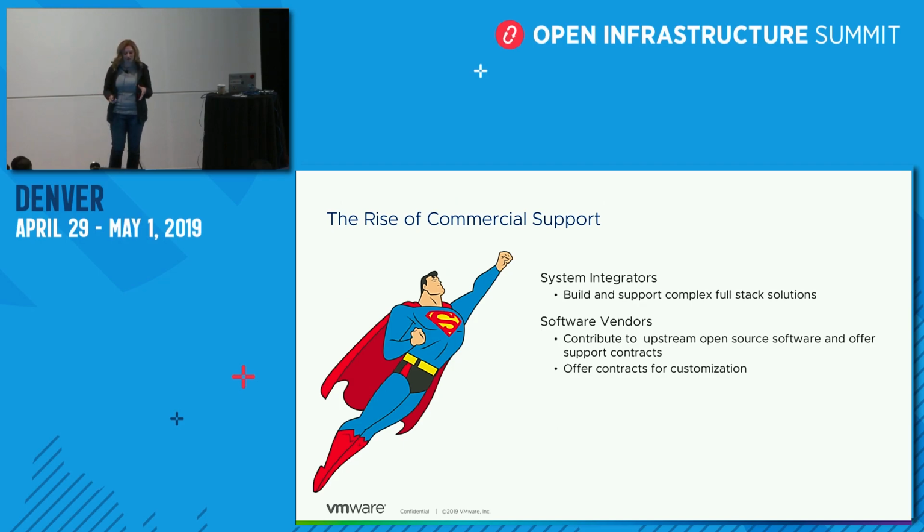And secondly, there's the software vendors who participate in the upstream projects. They actively contribute code, and then they will offer support contracts. Sometimes it's on a time and materials basis for how much you want to manipulate the code, or sometimes it's just you want someone to call to help you install it and maintain it. So the intersection of the two, sometimes there's a bit of overlap and some collaboration there, but these 2 types of companies are really stepping in and stepping up to be able to offer proper support contracts on open source orchestration.